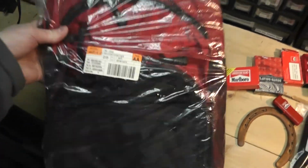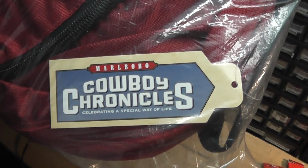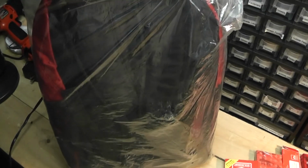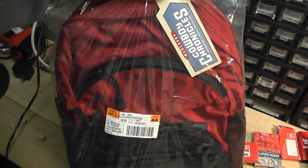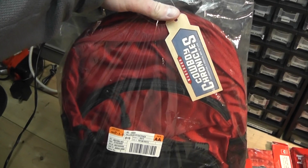This is a backpack, and this came from a series called the Cowboy Chronicles. This also hasn't been opened up, and I don't think this is branded Marlboro as well. So this is probably from the second or third generation of Marlboro Miles or whatever it was being called.